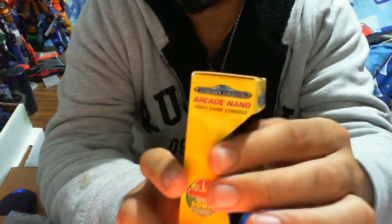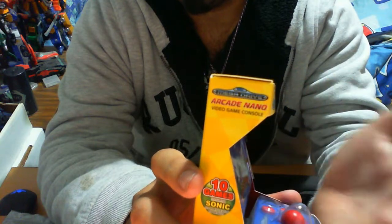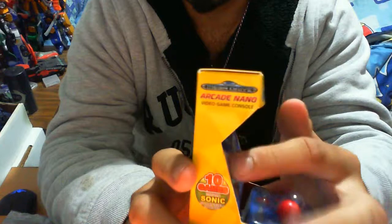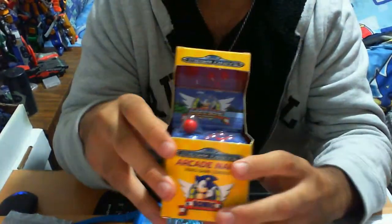This is stuck onto the actual blister casing of the plastic. You know what I mean. The blister thing. Yeah, that, the plastic bit. So it's held by sticky tape. It was alright, I suppose.